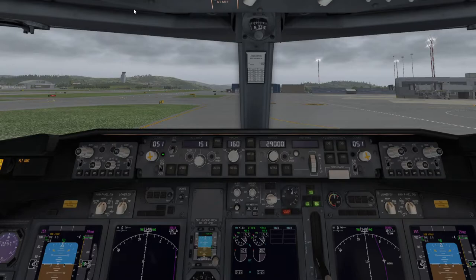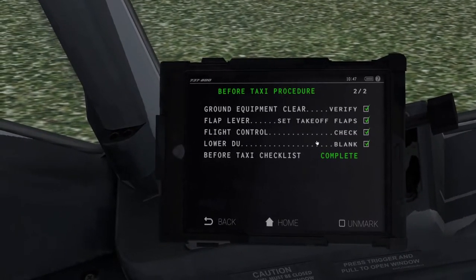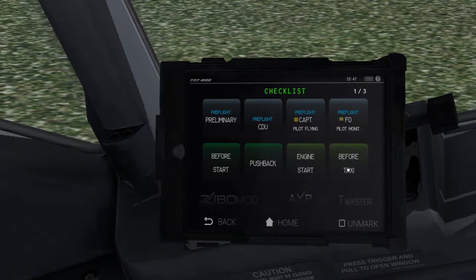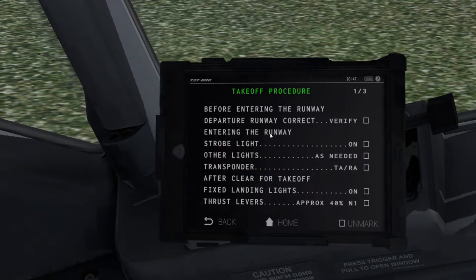Okay, it's in transit right now. All right, so flaps are at takeoff. No, where are they at? Oh yeah, they are at 15 and they are green. Okay. Again, we don't blank the lower one. Oops. And next up is the takeoff checklist.